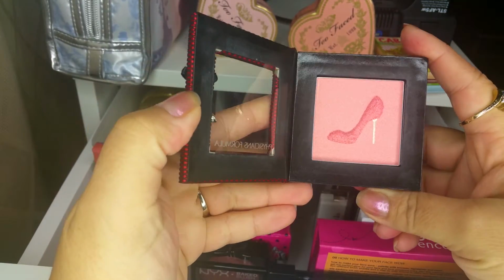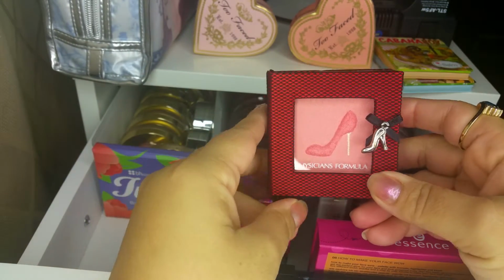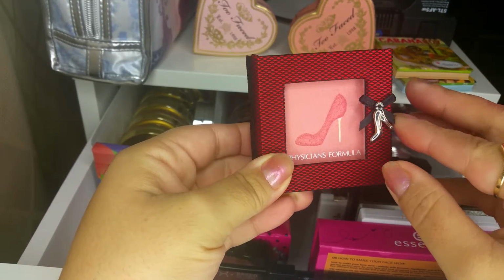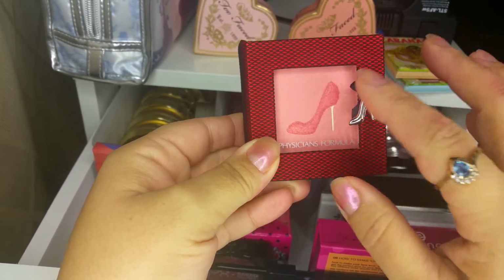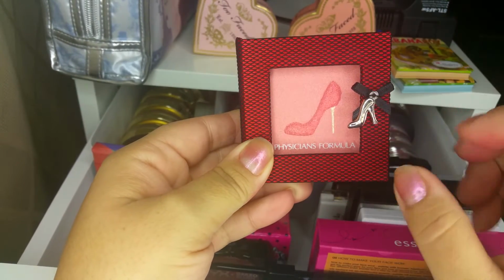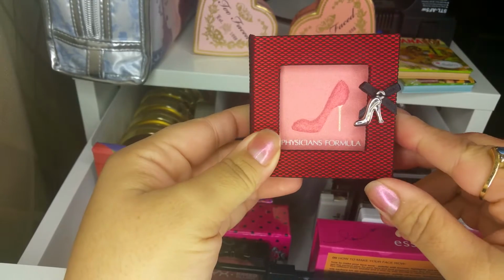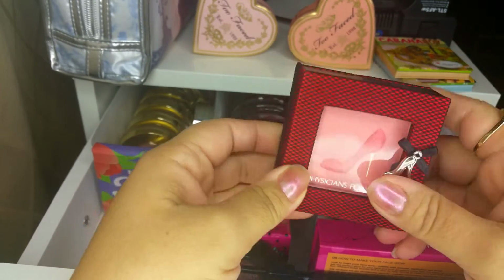I'm going to hold on to this simply because, I'm sorry, this packaging is amazing. I have the mascara and the liner to match this, and I'm going to keep it. I think I've never used it before, or I might have used it once, but I'm going to hold on to this one.